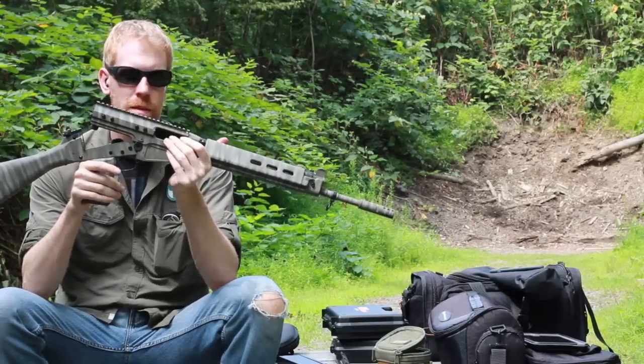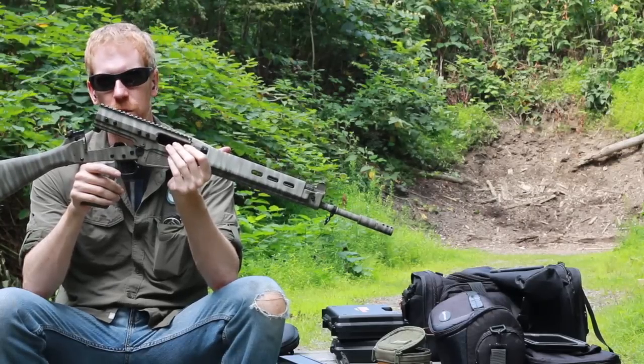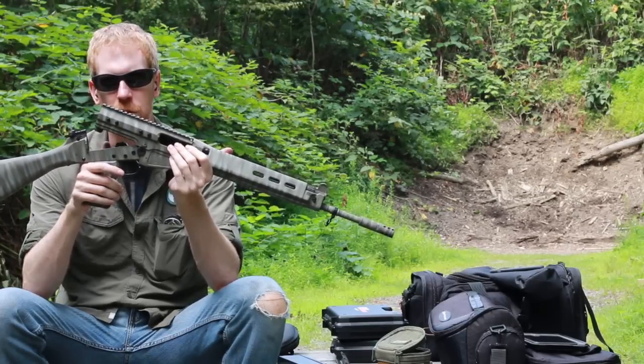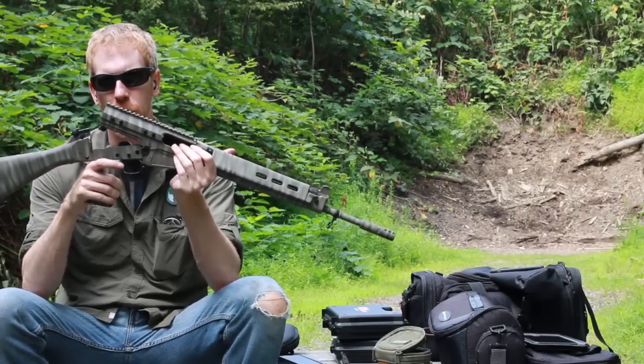Reliability, it works. I haven't had one malfunction through either of these rifles, and I probably put 100 rounds through each so far, and not like super expensive ammo at all. It was all kind of bulk stuff.